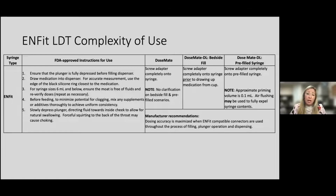So if we're looking at the complexity of use and the number of steps that it takes to complete filling with a Lotus Tip syringe, you can see that the DoseMate instructions for use say to screw the adapter completely onto the syringe, but there's no clarification for the bedside provider in terms of how to address this for a bedside fill versus a pre-filled syringe.